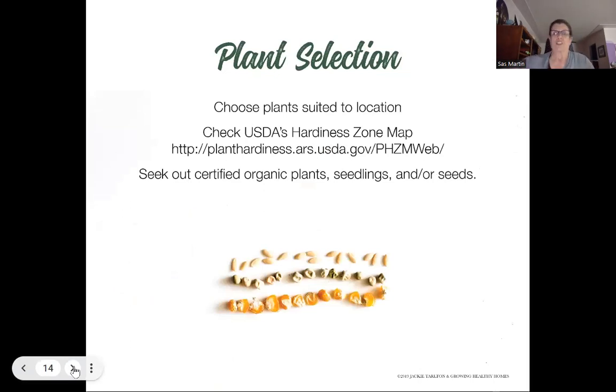Excuse me. Plant selection. Who would have thought plant selection has to do with gardening? You want to choose plants suited to your location. I'm from the East Coast, and we used to have a ground cover plant underneath our trees called Pachysandra. I don't think I've seen Pachysandra out here, so maybe that's a plant native to the East Coast. There are a few others that are good out here.